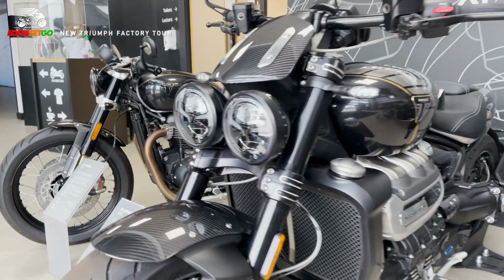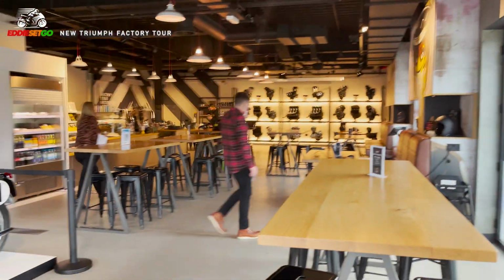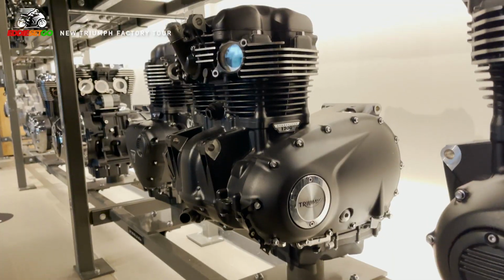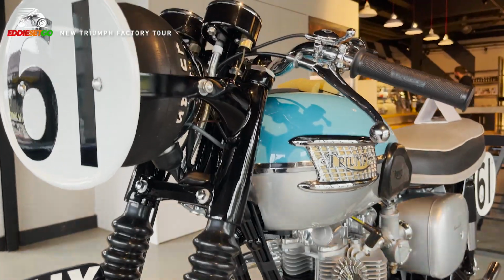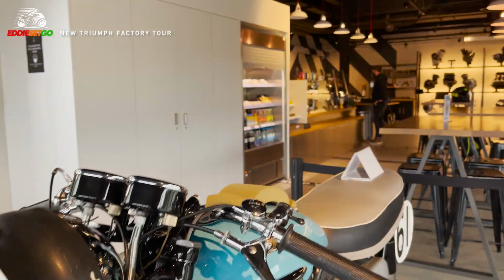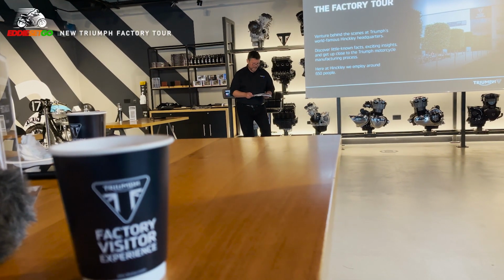Walking in and turning right, you have the 1902 Cafe, which is this awesomely themed motorcycle cafe with bike engines hanging up against the wall. There's a giant screen for viewing motorcycle related content, including weekend showings of the MotoGP racing. There's great coffee, cake, bacon sandwiches. It's just a great place to hang out with other like-minded bike enthusiasts.